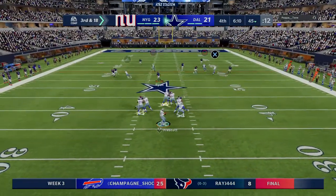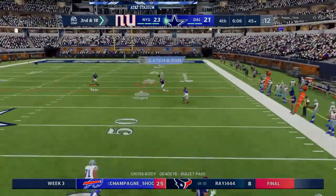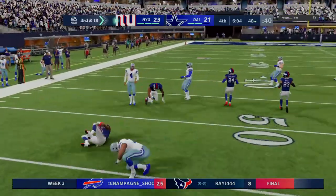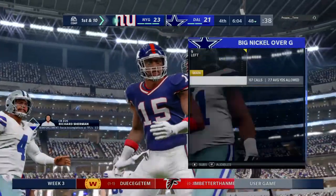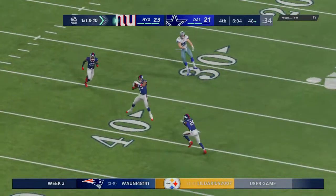3rd and long for Prescott. Flushed out right. And my goodness, another interception. Picked off by Xavier McKinney. And the return stops just a little bit shy of midfield at the 48-yard line.